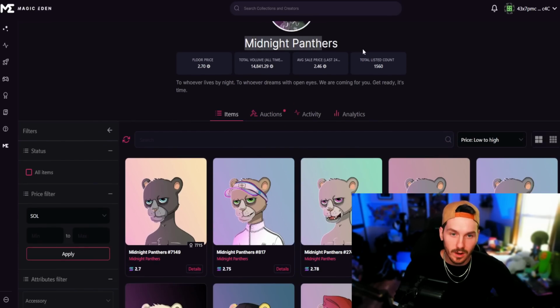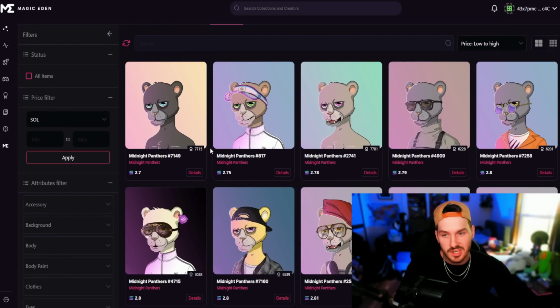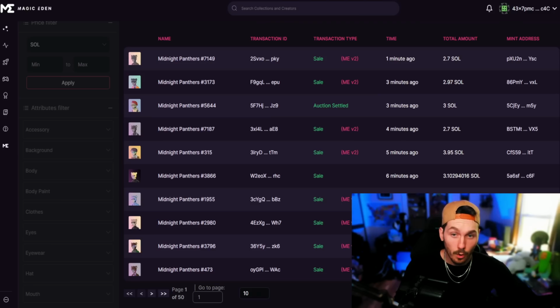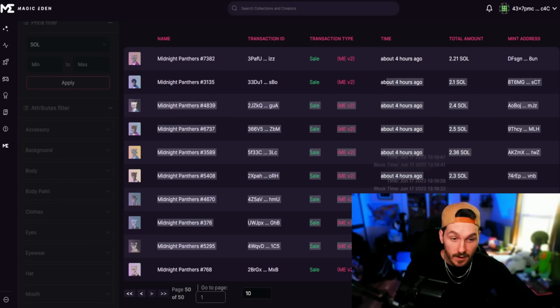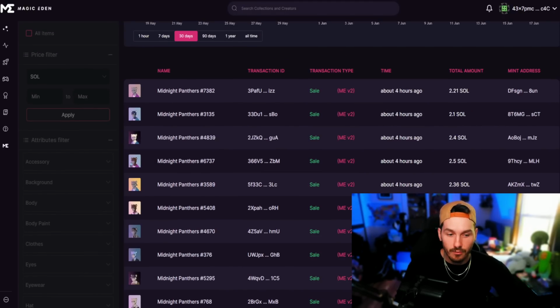Midnight Panthers as well did just mint, 1,560 total listed. I believe it's a 10K as well, but currently they're sitting just at about that mint price. And the volume is pretty active here as well on a newer mint. As you can see, 50 pages, 500 sales in 4 hours.